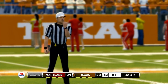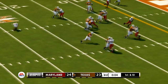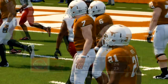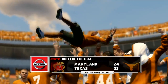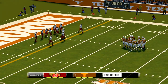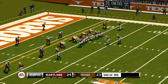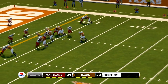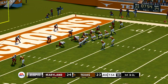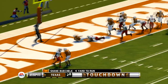Personal foul. Face mask. Defense. Tackled after a decent run up the gut. A nice 7-yard gain on the option keeper. That's three down and one to go. Maryland's up by one. Welcome back to the action here as we resume play in quarter number four. Big opening. Runs it right. Nice pickup. Touchdown, and they take the lead.